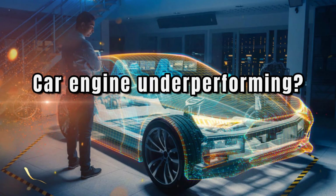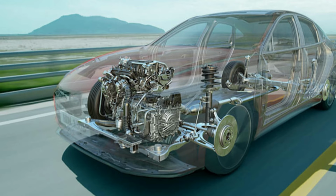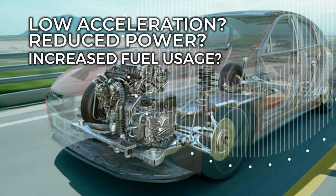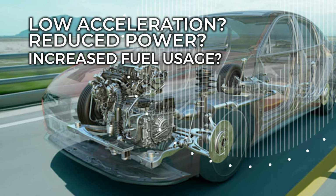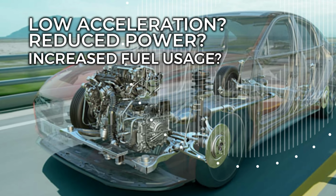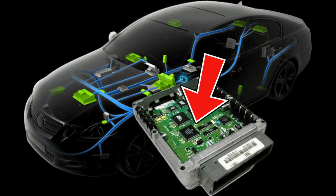Have you noticed a decline in your car's engine performance lately? Sluggish acceleration, reduced power when going uphill, or a sudden increase in fuel consumption could indicate a deeper issue. One vital component responsible for optimal engine performance is the engine control module, ECM. When the ECM malfunctions, the impacts can be varied and significant.